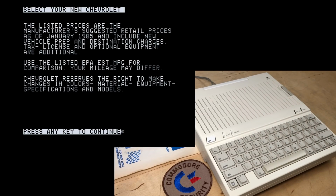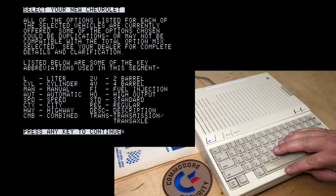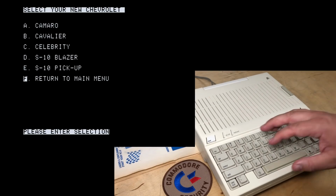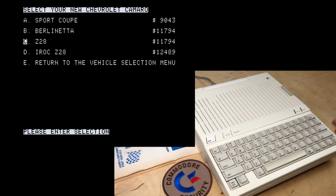The listed prices are the manufacturer's suggested retail prices. Okay. Select your new Chevrolet. There's a whole bunch of abbreviations. Cylinder, manual, combined. 2V means 2-barrel. Okay. FI, fuel injection. So which one are we going to choose? Well, out of those, I'd probably either take the S10 or Camaro. Let's try Camaro.